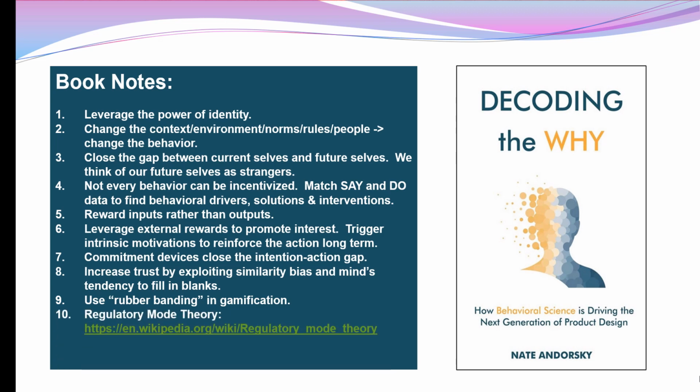And finally, he talks about something called regulatory mode theory. Like I said, I'm very familiar with behavioral economics and decision making and motivation, so this was brand new to me, and I always love it when I pick up a book and I see new things that I've not seen before. So I've left a link to the Wikipedia article here, but we're going to go and look at that on the next slide.